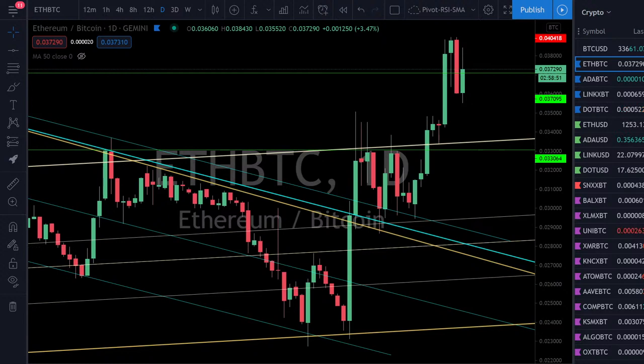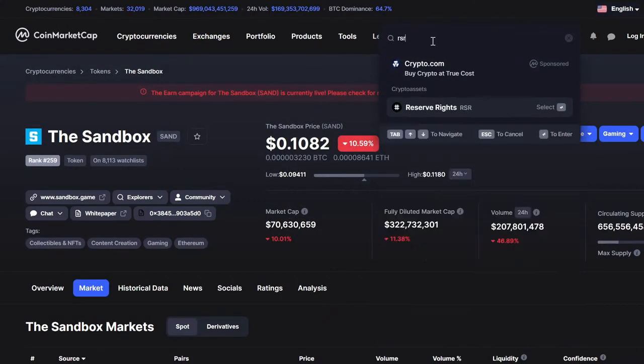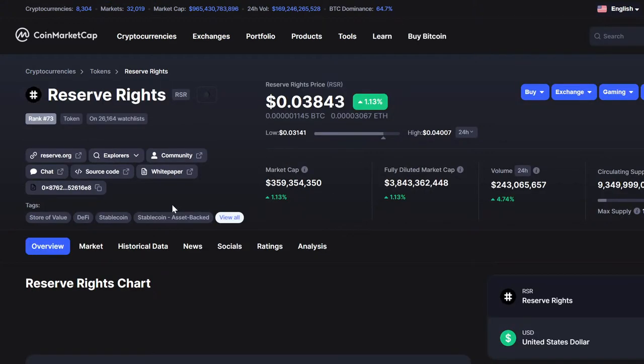Back to price. Okay, curve. Old, so those are old comments. Back to the new comments. My opinion on RSR. Is it a reserve rights crypto? Oh, man.